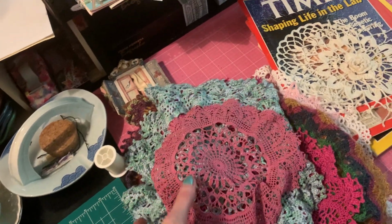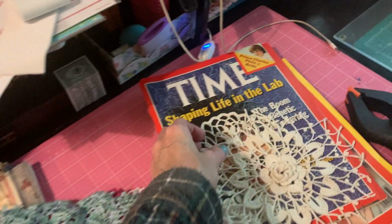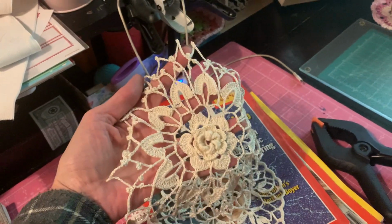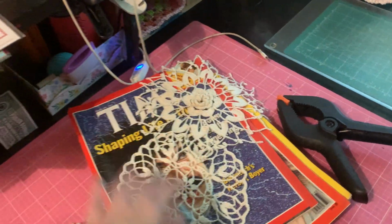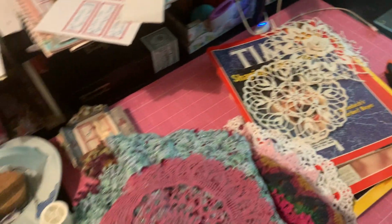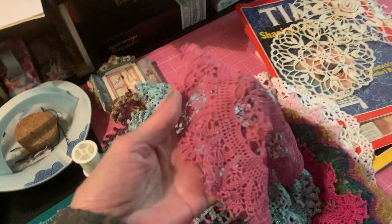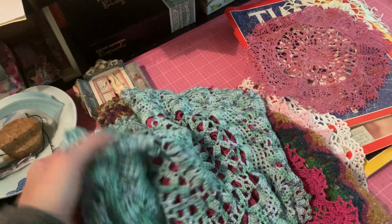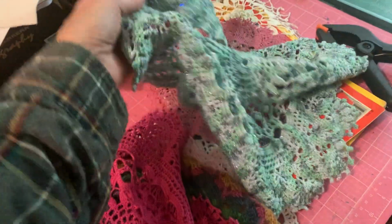This is some of the items that I'm going to be putting in my shop. These were made by me. These are not vintage, but they are new. These are mine. So these are some of the things that you can find in my shop when I get that open, my doilies. So these are going to be photographed and listed, and they will be up this week. And I will give an update when I finally get those listed.